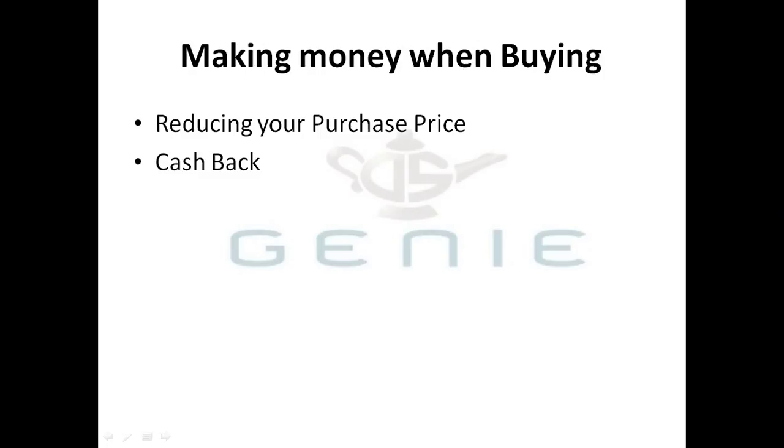So if you're buying an item at $100 and making $10, generally speaking, if you use a gift card where you got 3% off, that would give you an extra $3 on that item, right? So you'll make $13 instead of $10.